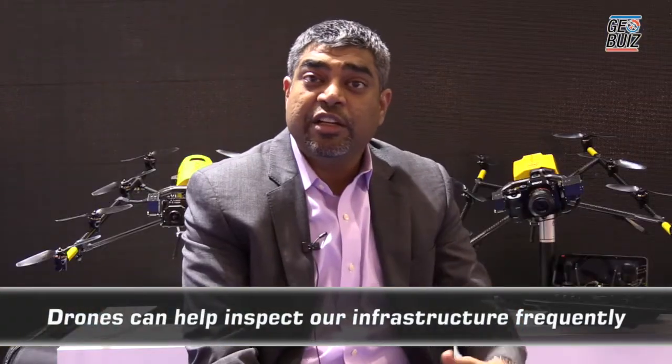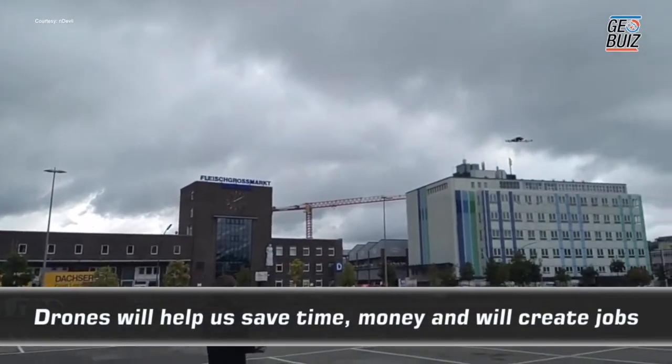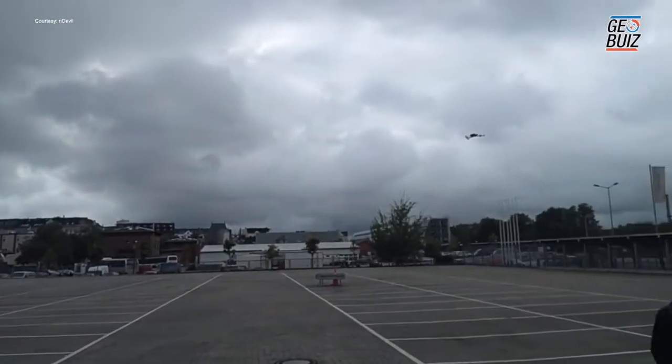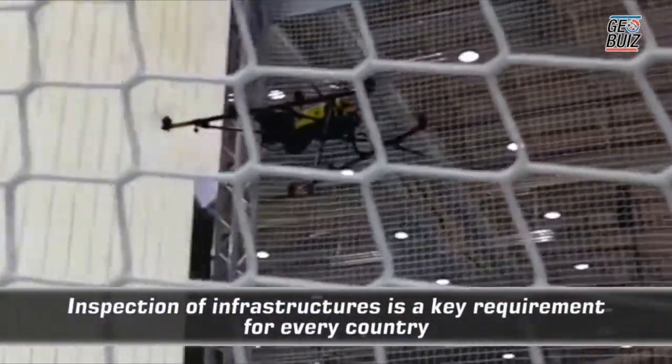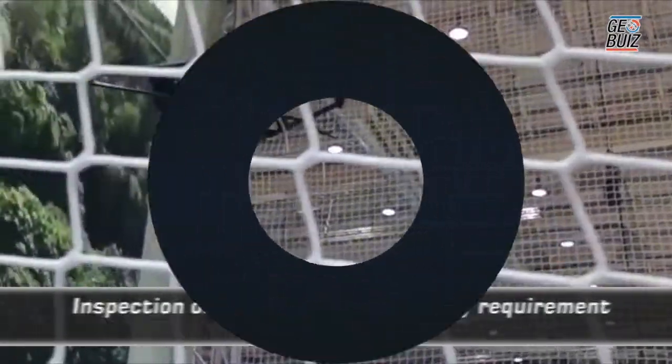It is not humanly possible to have that level of scale to do this on a regular basis. But with drones, you can have many of them inspect this in a shorter, quicker time. And this itself is an economic opportunity. You're saving time, you're saving costs, and creating jobs. By the way, this kind of problem is not unique to the US alone. In every country, the inspection of infrastructure, for example, is a key requirement.